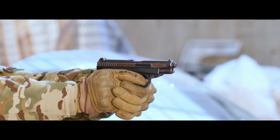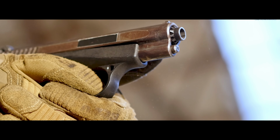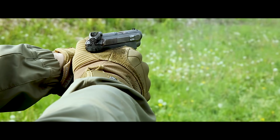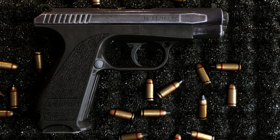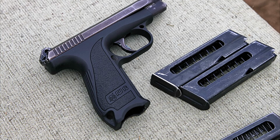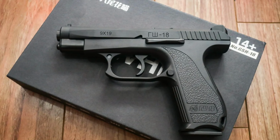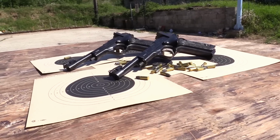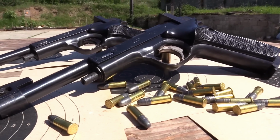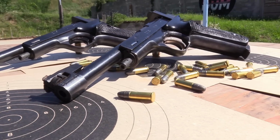And even within Russia, the GSh-18 is something of a ghost. Most remain locked away in armories, while a few live on in the hands of elite units or private collectors. Despite its shortcomings, this pistol represents a bold attempt at modernization using innovative materials and engineering, just one that fell short of consistent execution. So there you have it, 7 lesser-known pistols from the Soviet arsenal, each offering a surprising level of precision that can still rival today's most advanced handguns.